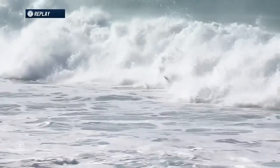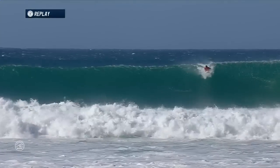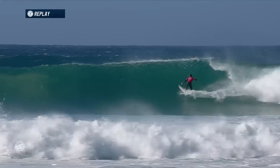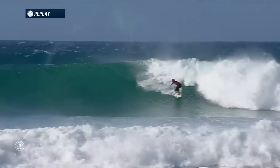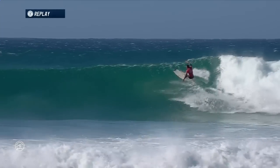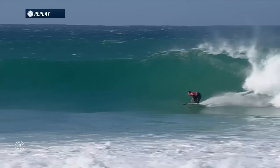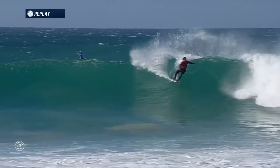So this is going to be a good wave for Leo. It's going to be a fight back wave, but you feel like Jordy Smith on this one is going to get another excellent wave score. First turn, a little off kilter, but he kept it together and went straight into another bottom turn, top turn combo. So this is where he starts the outside maneuvers, which is so important for bigger scores.